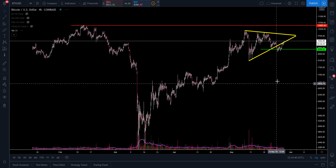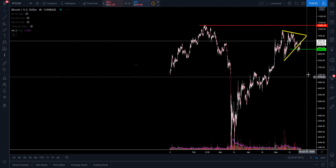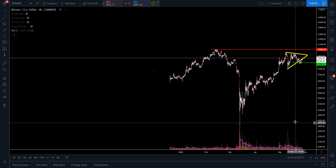So that's Bitcoin on the 4-hour time frame, guys. Like I said, I just would want to see us get back within this triangle, get over top of 9,338, because overall we still are in that macro downtrend.